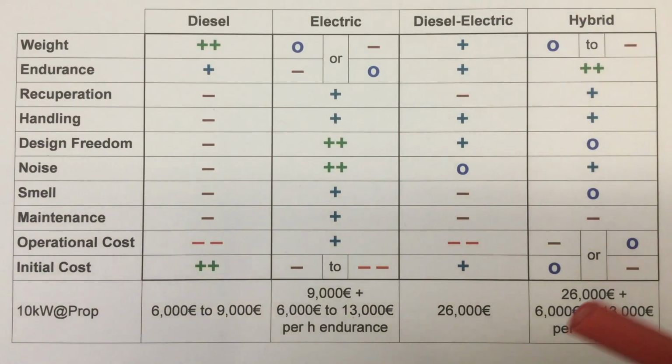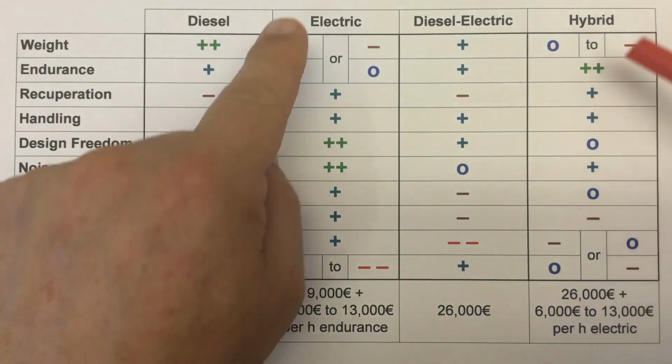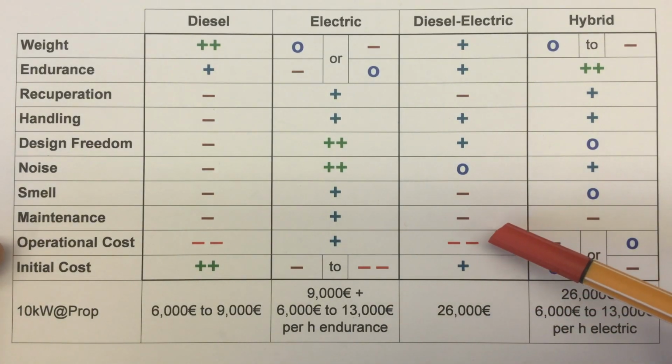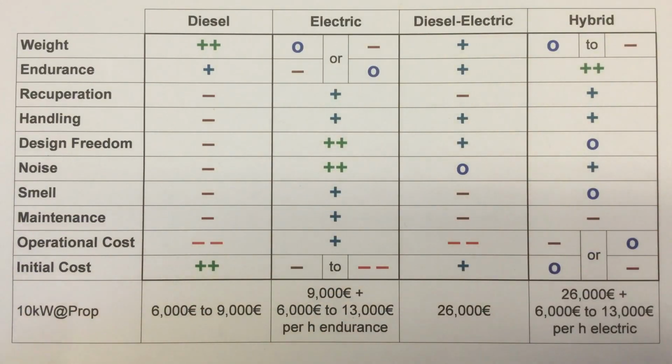Diesel electric. More expensive, 3 or 4 times more expensive than a diesel, but still cheaper than electric and hybrid, so good. Of course, you have the same operational costs and maintenance like with a diesel engine. That leaves us with hybrid.